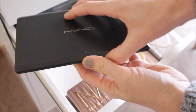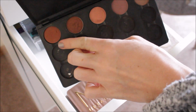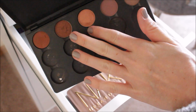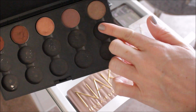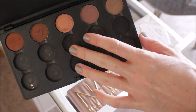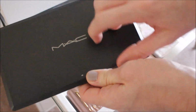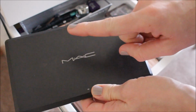Then this is a very old MAC eyeshadow palette, but I have a couple of just overflow of some MAC eyeshadows that I don't really use a ton, but I do use them, so I definitely want them. And then I actually have my two Anastasia eyeshadows right here. They just don't fit anywhere. I need to get a Z palette so that I can actually see them and pull them out and add to my collection. So yeah, I love these eyeshadows in here. I don't have anywhere to put them. I need to get a Z palette for them.